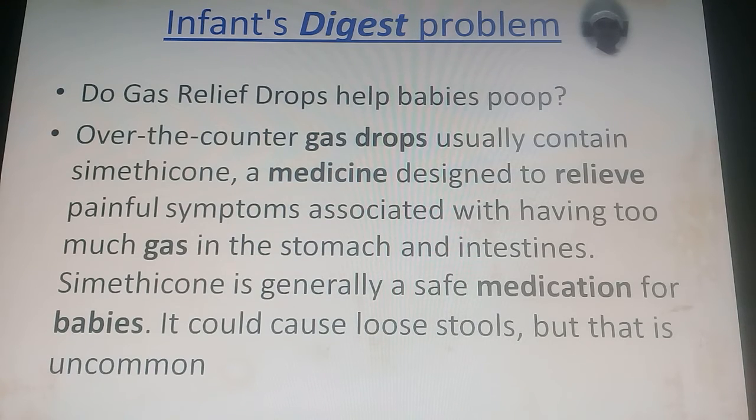Do gas relief drops help babies poop? Over-the-counter gas drops usually contain simethicone, a medicine designed to relieve painful symptoms associated with having too much gas in the stomach and intestines. Simethicone is generally a safe medication for babies. It could cause loose stools, but that is uncommon.